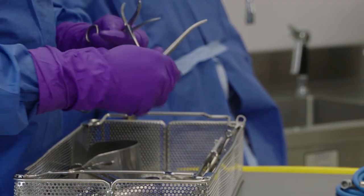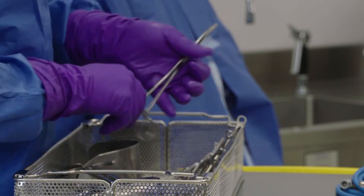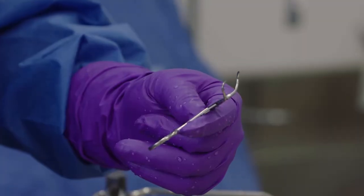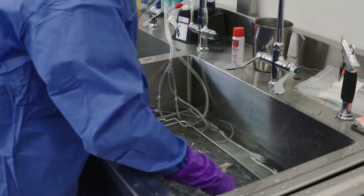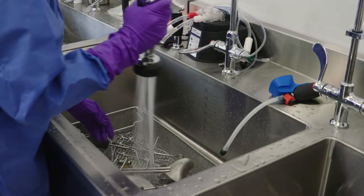Instrument sets are prepared for cleaning at the sink by opening any hinged instruments completely and neatly organizing them in the appropriate baskets. Be careful. These instruments can be sharp, and we're not just talking about the scissors. After they have all been opened, the instruments go through a cleaning process of soaking, washing, and rinsing, again, all according to the IFUs.